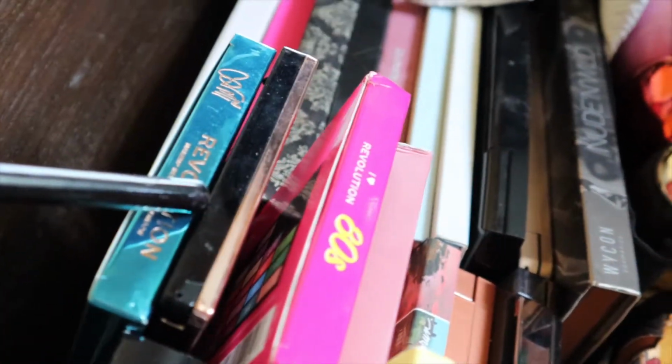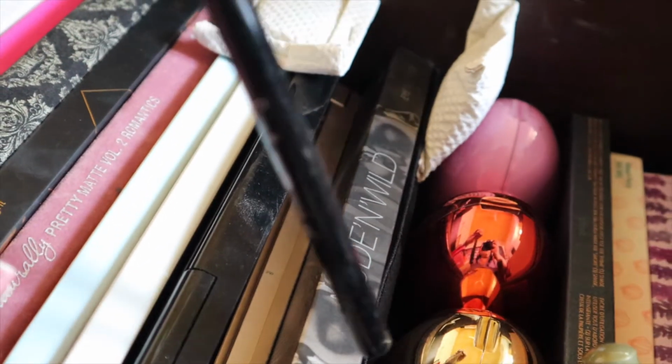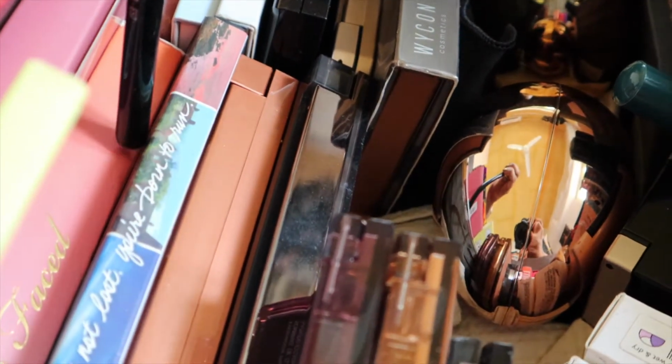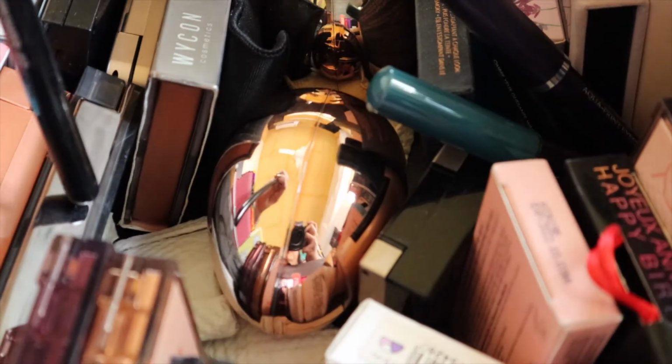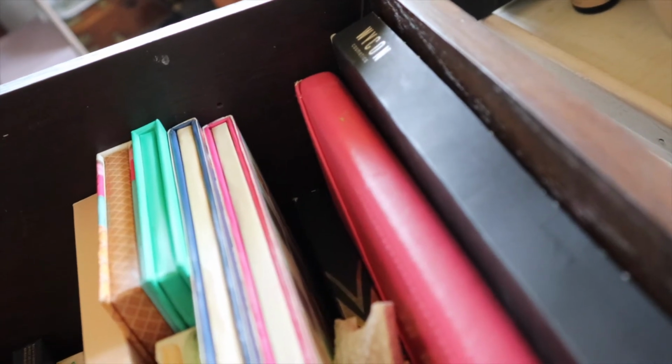Now, larger palettes, 1, 2, 3, 4, 5, 6, 7, and over there, 8, 9, 10, 11, 12. That's silica gel, doesn't count. 13, 14, 15, 16. That's actually an eyeshadow palette, but yeah, let's count it as large. 17, and over here we have 18, 19, 20, 21. And let's move here. No, that is not a 32 eyeshadow palette. There are only 15 eyeshadows in there. It's from Wycon, an Italian brand. Remind me to show you that palette in a minute, yeah?